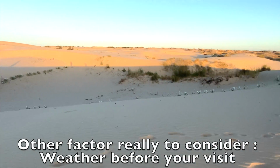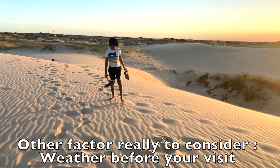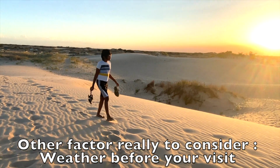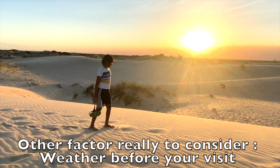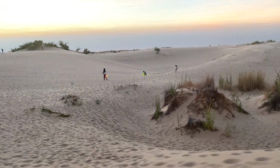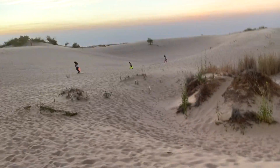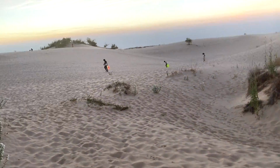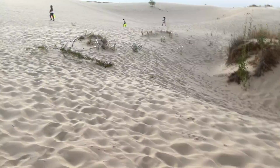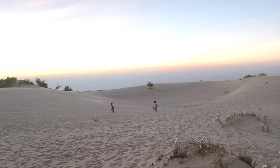It's so beautiful. So another thing to consider is the weather before going there. Since we came near the end of summer, the weather wasn't that hot, and since we came in the evening, it wasn't that hot nor that cold. So it's the right temperature. If you're going in the summer, make sure to bring lots of water. If you're going in winter, I don't think barely anyone will be there, because the sand will get cold and it won't be as peaceful.